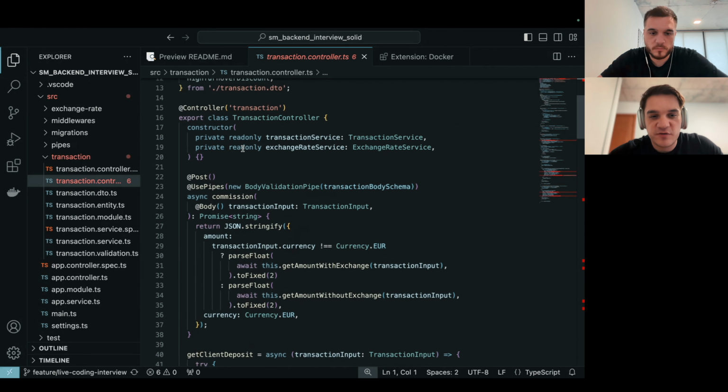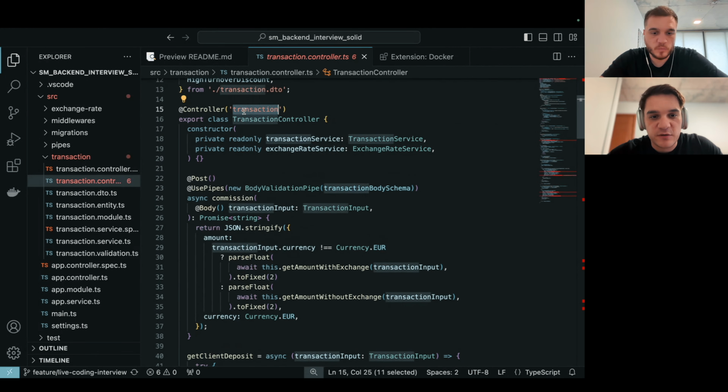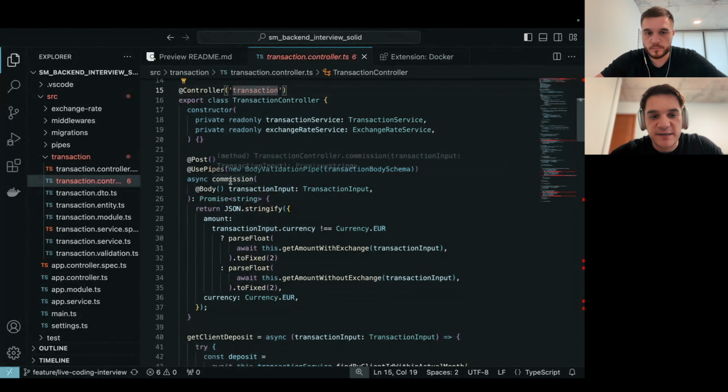The first change that you can see here, because this is a controller, there's a decorator here. You don't necessarily need to know exactly what the framework does under the hood, but we see this is a path transactions, and it's a post method. So the first thing we see here is we have a post method on the path transactions.